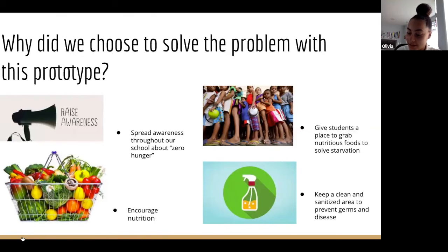We chose this method to solve the problem using a sanitized food share table because it is an efficient way to model and spread awareness to an environment we have access to every day and see that there is a problem we could solve in our community. We want to display a mini version of what we can build throughout the world.